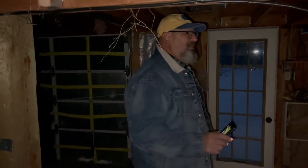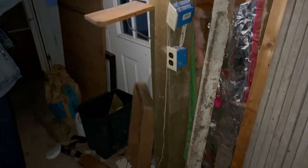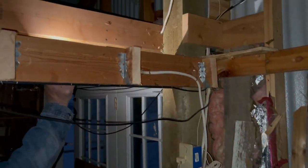So anyway, we're taking a look at it to see what it looks like. Looks like we've got post construction here, to the top up there.